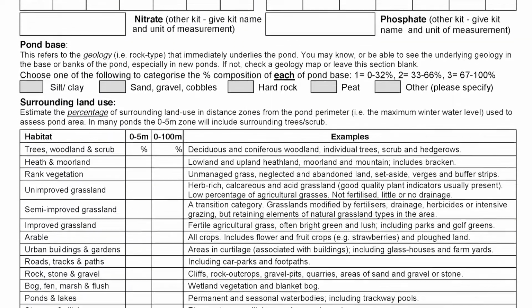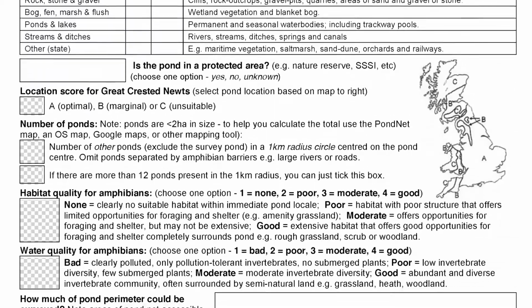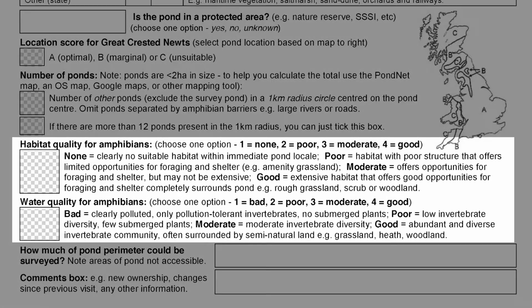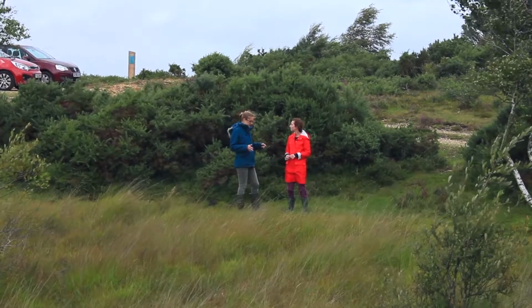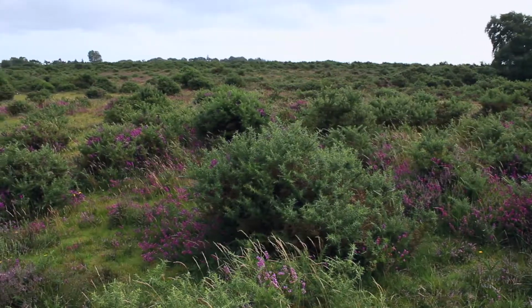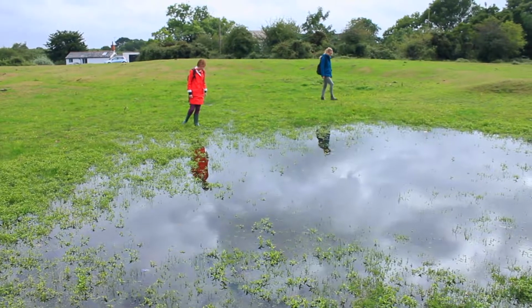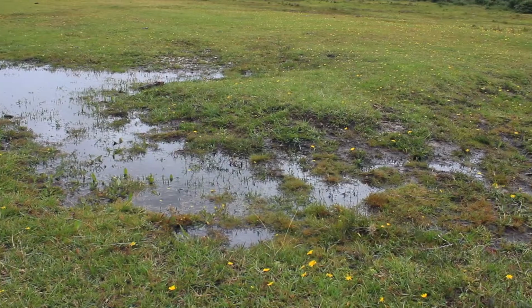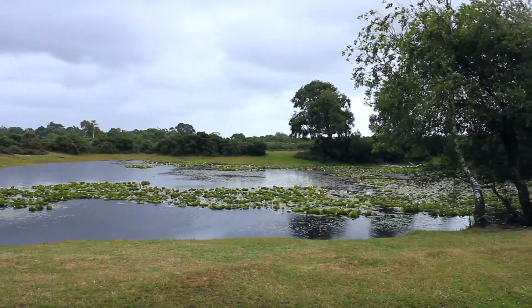The final section of the Pond Habitat Survey form is all about the surrounding habitat and the quality of the habitat for amphibians. We'll answer the 2 amphibian questions first. The question about habitat quality for amphibians is asking you to decide whether there are good opportunities for foraging and shelter adjacent to or completely surrounding the pond. If there is rough grassland, scrub or woodland close to the pond, it will be good for amphibians. Short vegetation or urban ponds with little adjacent habitat will provide poor or no habitat for amphibians. Our pond is surrounded by some fantastic amphibian habitat. It would score a 4.